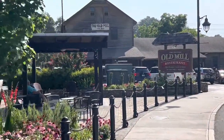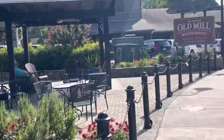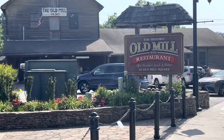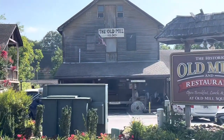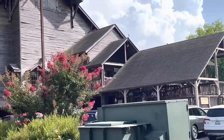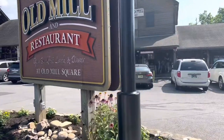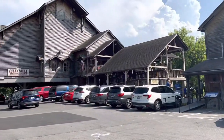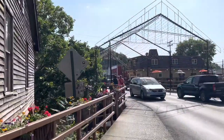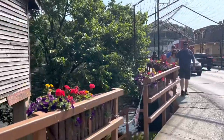All right, guys. Had to park way back over there. So, here's the Old Mill. Well, guys, my wife just said it's an hour wait, so what I expected, so we'll wait the wait.